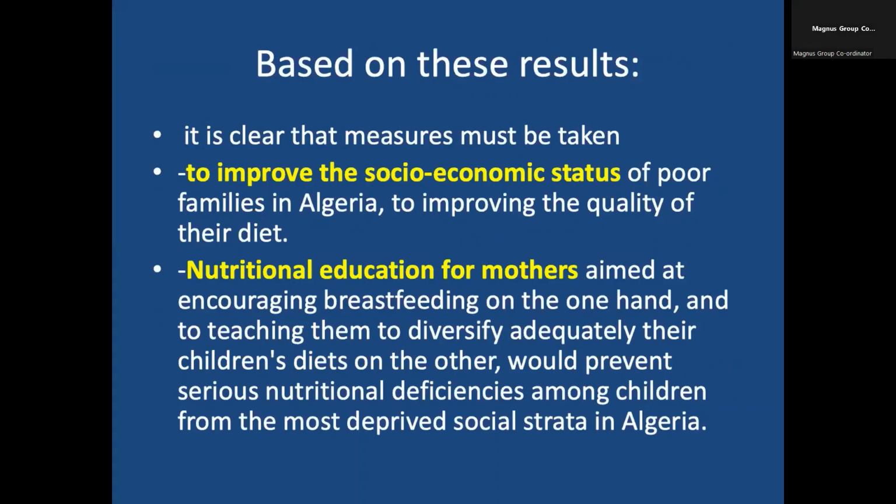Based on these results, it is clear that measures must be taken to improve the socioeconomic status of poor families in Algeria to promote the quality of their diet. Nutritional education for mothers, aiming at encouraging breastfeeding and teaching them to diversify adequately their children's diet, would prevent serious nutritional deficiencies among children from the most deprived social strata in Algeria.